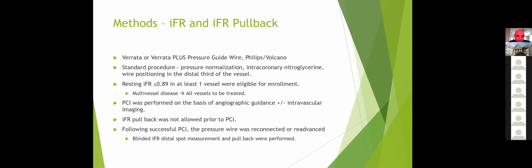A resting iFR of less than 0.89 in at least one vessel was needed to enroll the patient. And if they found multivessel coronary artery disease, then all vessels were to be treated. So the patient gets included, and all of the vessels need to be treated if 2 vessels are physiologically significant by the iFR.